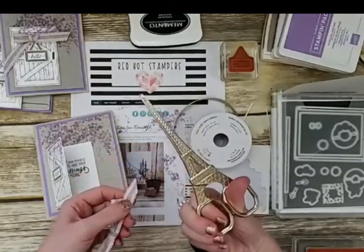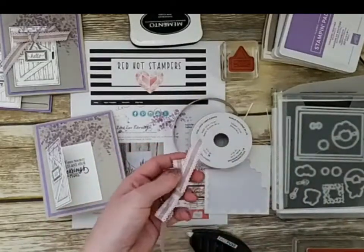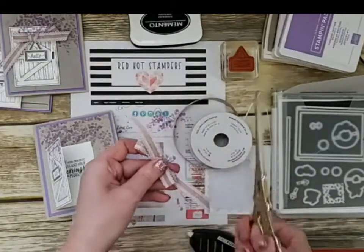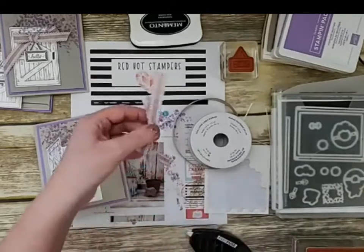These are my favorite ribbon cutting scissors, and they're Eiffel Tower, so. Mariah, hello. So Sophie's not here to entertain you this time by asking for tape. She cracks me up.